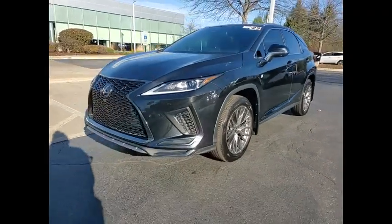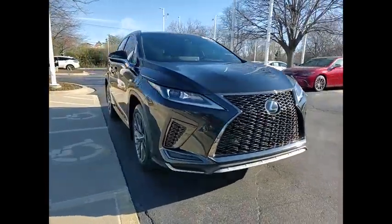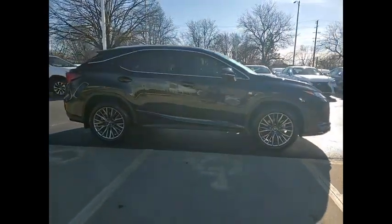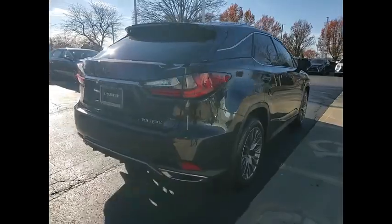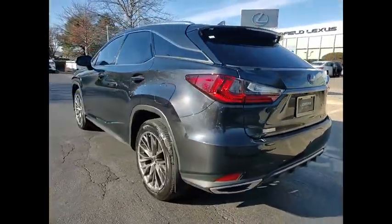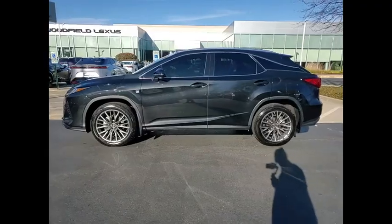Looking for the right vehicle? Check out the 2022 RX350. The RX350 offers a driver-inspired design and intuitive technology that puts you in total control of your interior. Paired with the spacious cargo area, the RX350 continues to offer the best combination of powerful performance and interior luxury in its class. This vehicle has less than 35,000 miles.